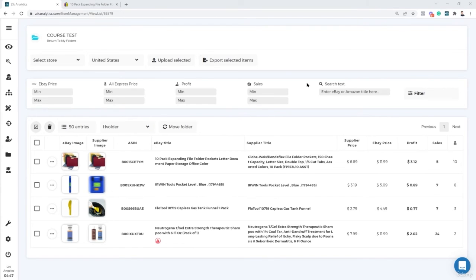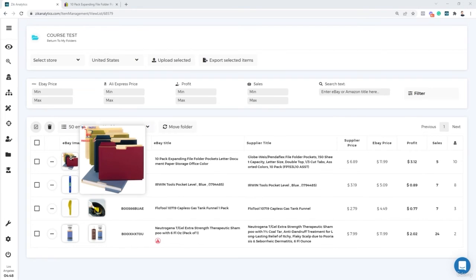In this lesson, you are going to learn how to build titles and optimize your listings to align with eBay search engine optimization. We covered this topic in the first lesson in this chapter, the eBay algorithms and how it works. If you need a refresher about this and how the eBay algorithm works, I suggest you go and rewatch it before you watch this video. Now, we are going to demonstrate on this product here.